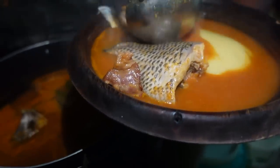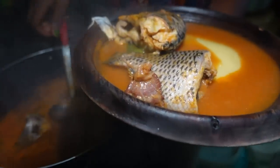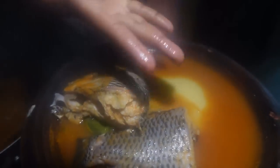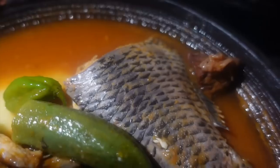Do not play with this. Don't play at all. Look at this. Divineness in a pot. You guys, this is my food. I've already started eating it. I thought I pressed record, but I didn't. The soup is really big.